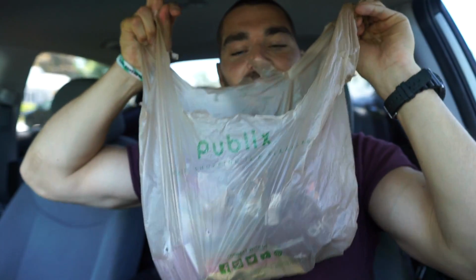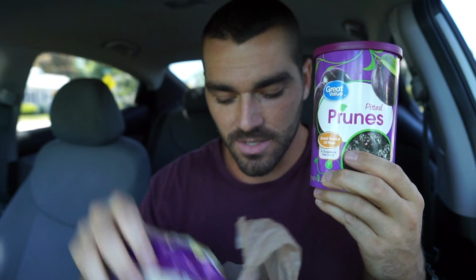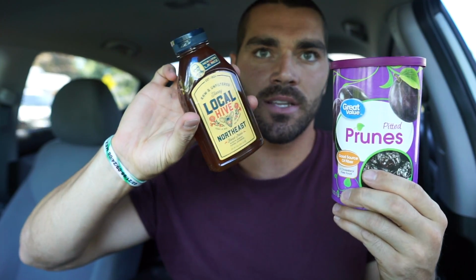And I also always bring this gigantic bag of carbs. So I have prunes, I have raisins, I have chocolate rice cakes, I have white cheddar rice cakes, and I always have honey. I always bring all these carb sources with me because I like having them before I train. They're super easy to bring with you, and they're great to have as a quick snack.